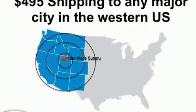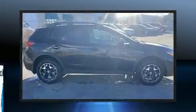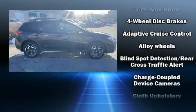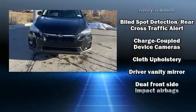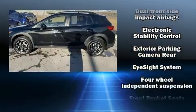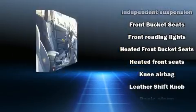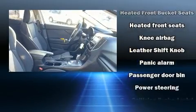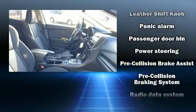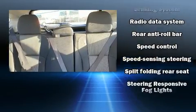Top features include a split folding rear seat, one-touch window functionality, a trip computer, heated seats, and more. Audio features include an AM/FM radio, steering wheel mounted audio controls, and 6 well-positioned speakers. Curtain airbags combine with standard stability control in creating a comprehensive safety network.